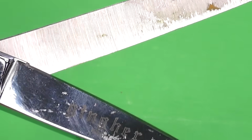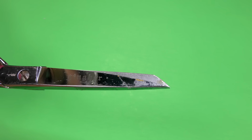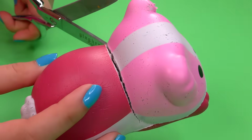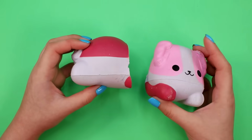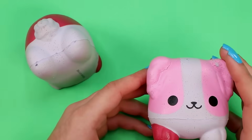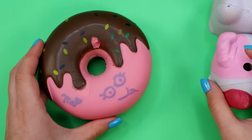Let's see if we can catch something in the reflection. An eye. Always check your reflections. They can reveal things. Anyway, instead of fixing this rip, I'm actually just gonna finish the job. This is what fixing squishies looks like. Don't worry, it's gonna get better because this freaky looking donut is here.